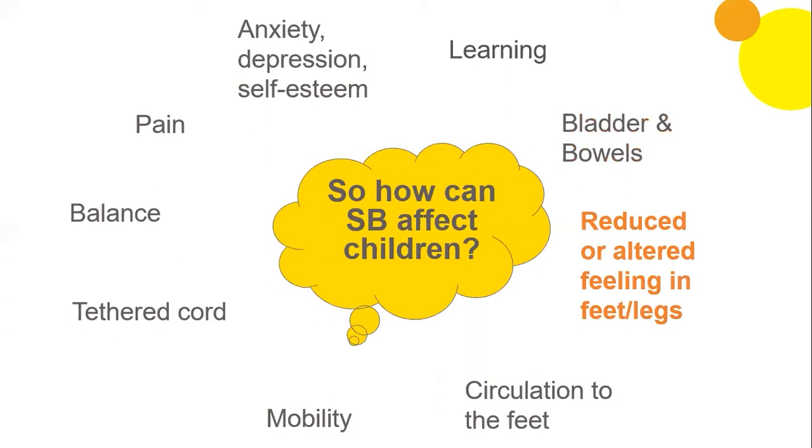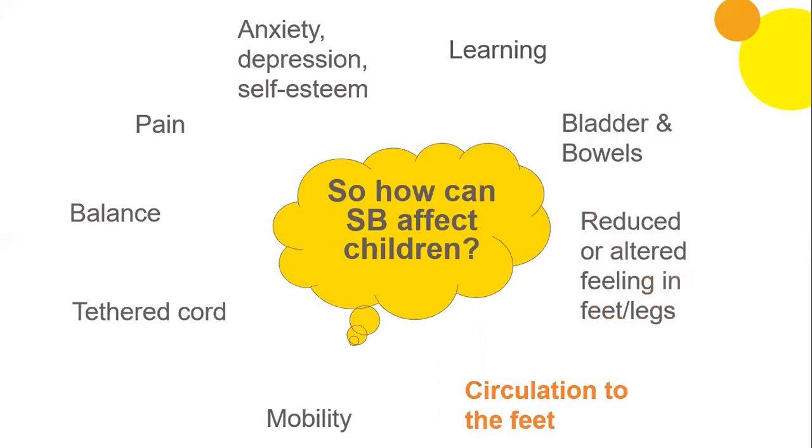Messages from skin sensation on the feet may not be received. There might be patches of loss of sensation on the legs or around the bottom. Skin sensation, especially pain, is a mechanism that protects us from damage. Circulation is controlled by nerves, and blood flow to the feet can be reduced in spina bifida. Good blood flow is needed to nourish the tissues, remove toxins, and fight infection.